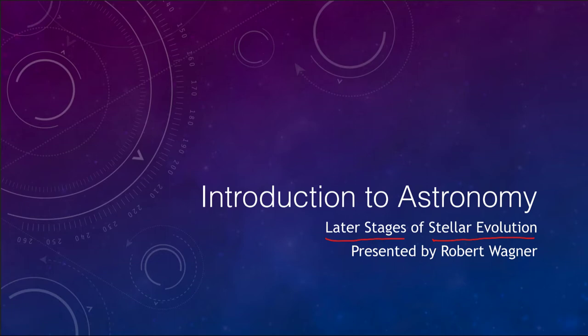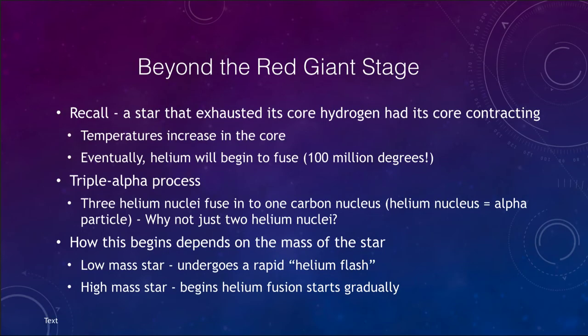So what we want to look at, and we know that it will become a red giant, is what is going to happen beyond that stage, beyond when the core helium starts to build up to very immense temperatures. So let's take a look at some of the things that will happen here.